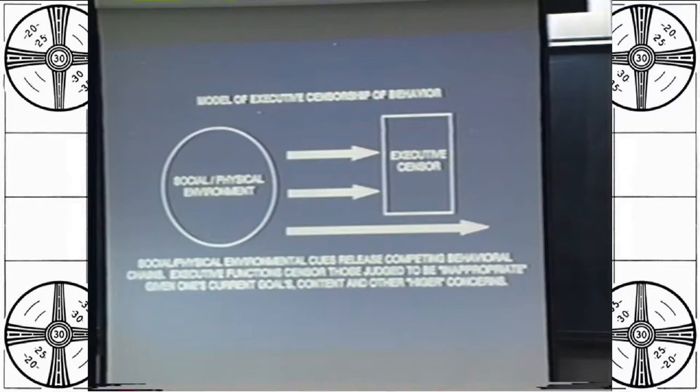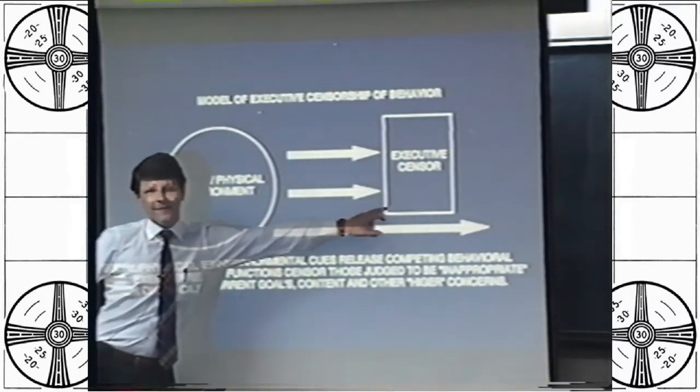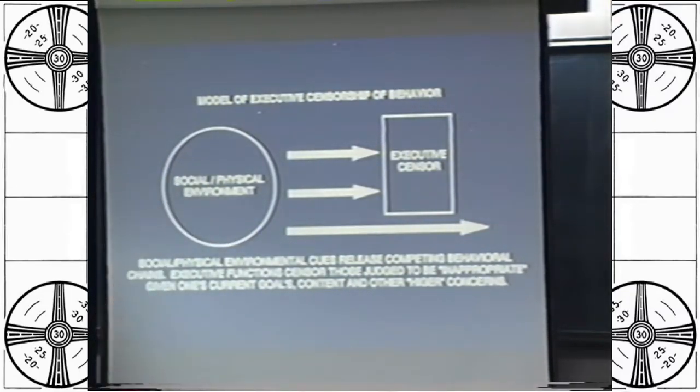What we're saying is happening in Alzheimer's is that this is destroyed, so that now people are environmentally dependent, that they do whatever the environment suggests. Okay, so I can give you some more examples.